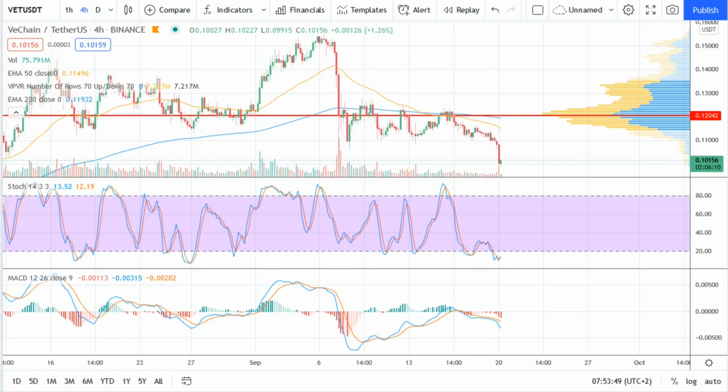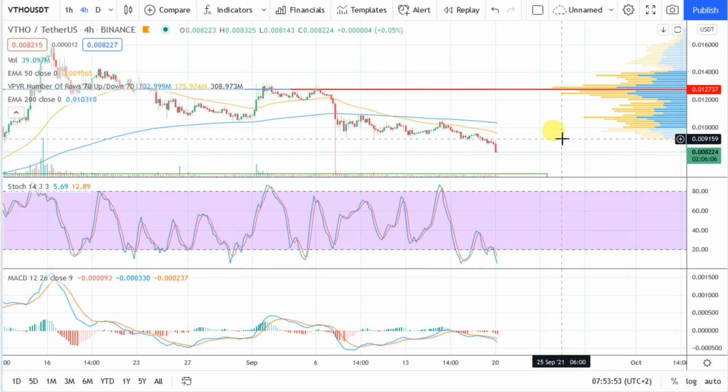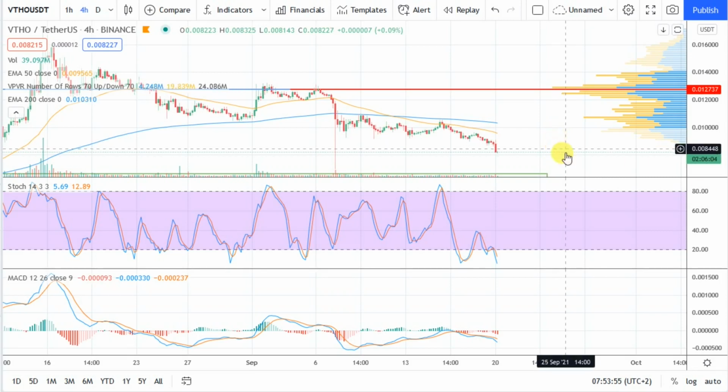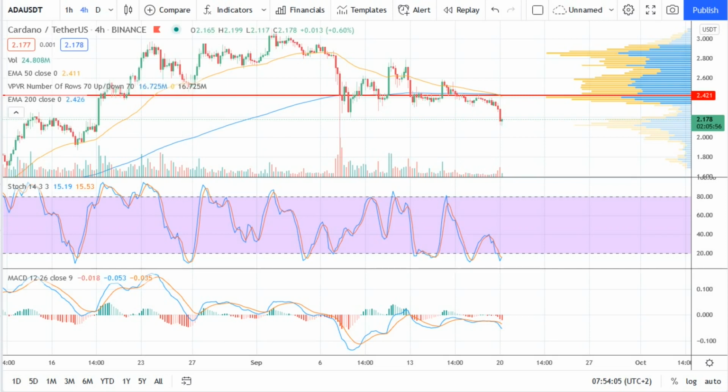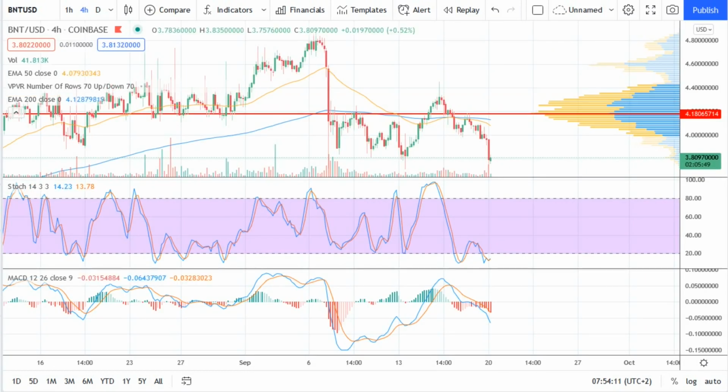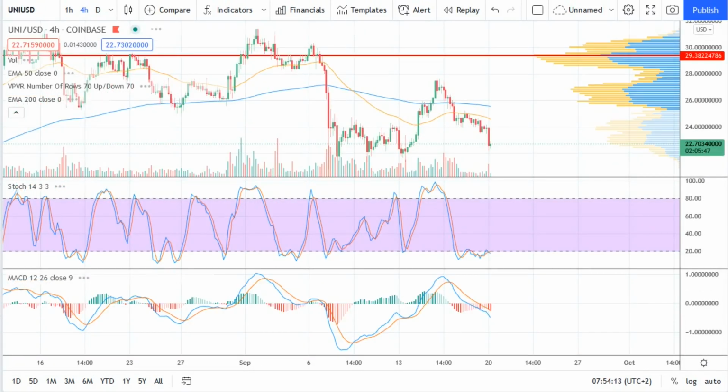Let's see if I can find Band, but before we go there, here is VTHO, the gas for the VeChain blockchain, same dip right there. Dogecoin, same dip. Now this is just wow. Market wide, ADA, Cardano, look at the dip, folks. We're down to $2.17. BNT, very strong dip. Uniswap taking a hit down to $22.